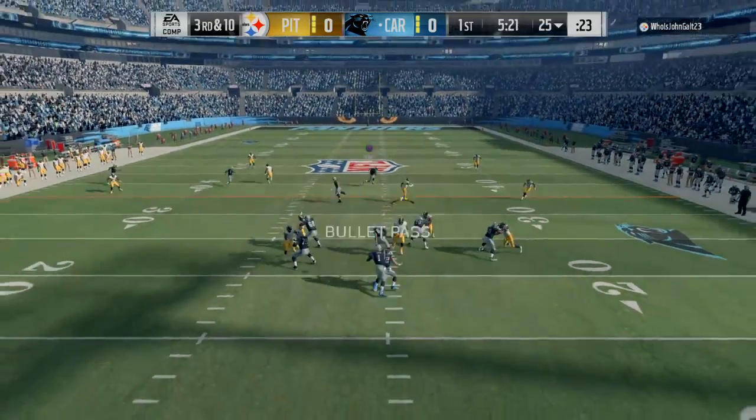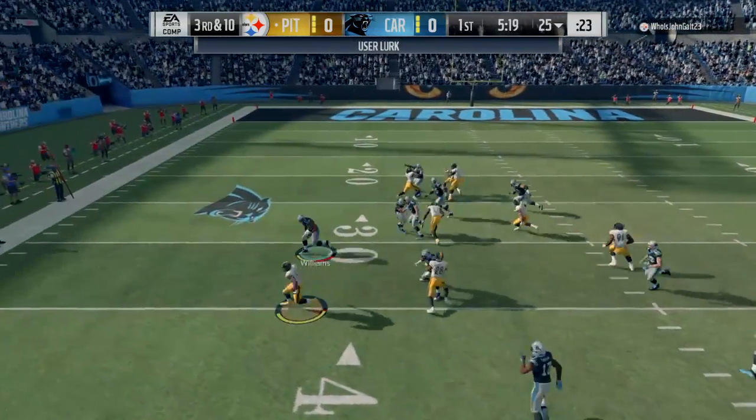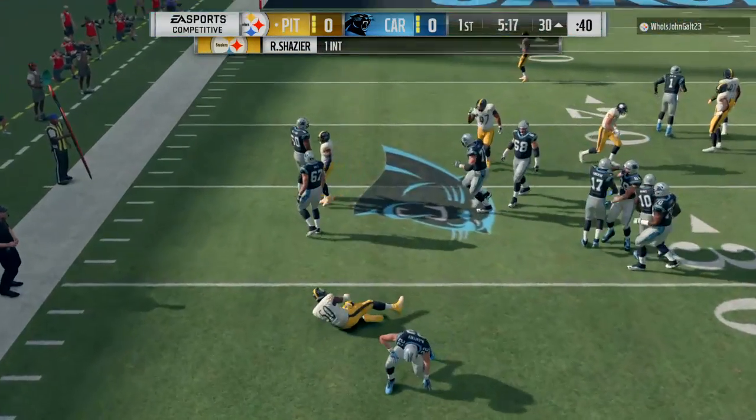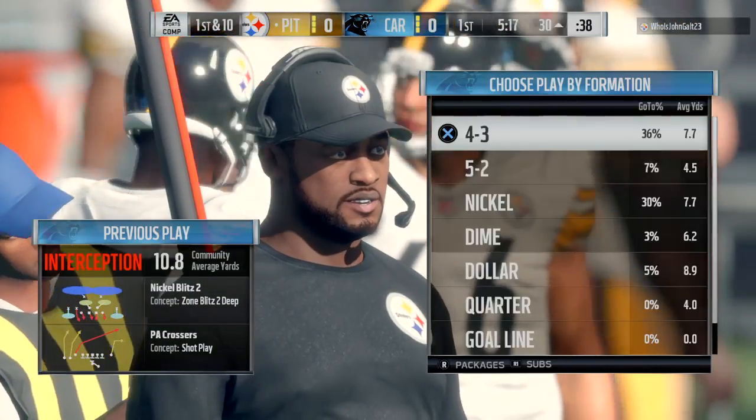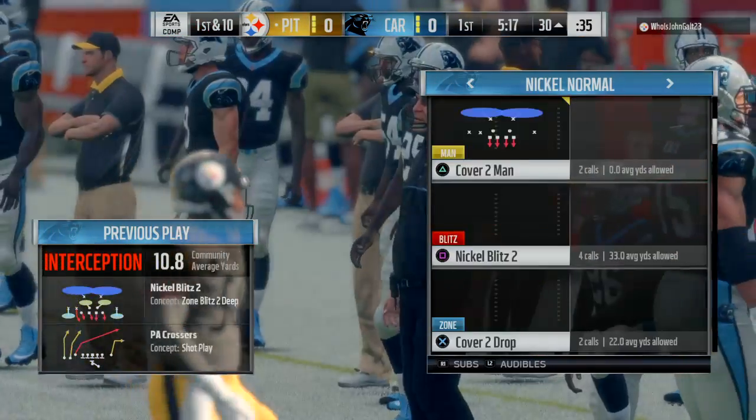This is Newton off the play fake to McCaffrey. Looking for Funchess, but it's intercepted. Picked off by Ryan Shazier. And he will return this one to the 30-yard line. Certainly not how they envisioned ending their opening drive here in the first quarter.